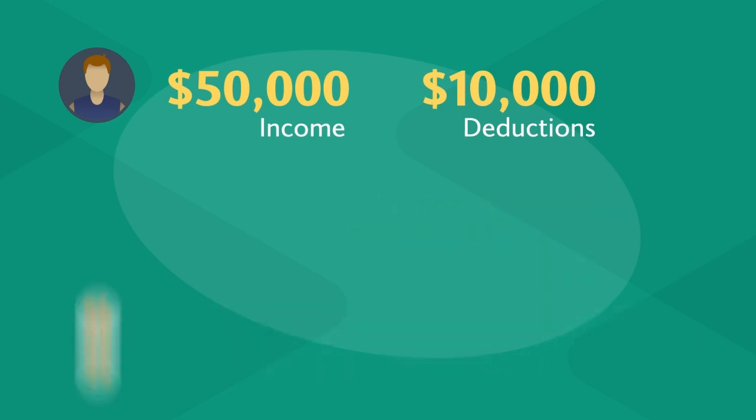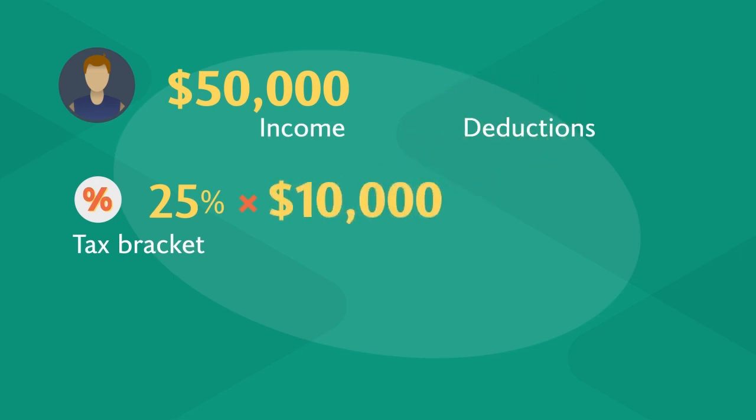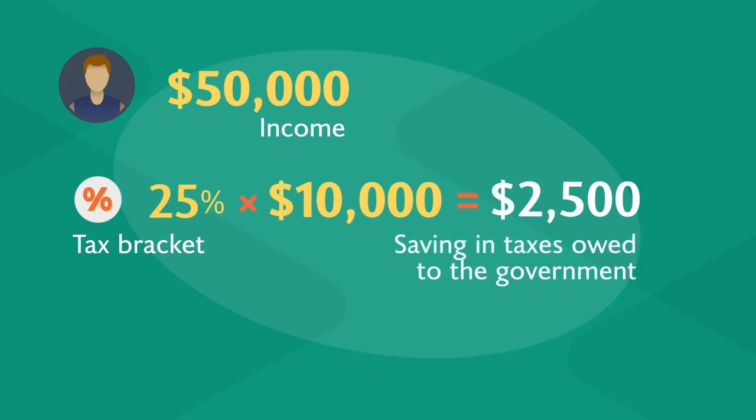Let's say Odin's tax rate for his tax bracket is 25%. Odin would multiply his tax savings of $10,000, which is the amount of deductions he had, by his tax rate of 25%, totaling $2,500 savings in taxes owed to the government.